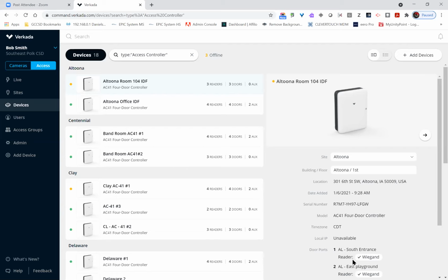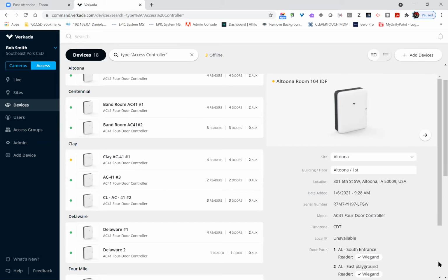Verkada does have their own readers, and they have a Bluetooth reader where you can put the app on your phone and just tap your phone to the reader to get access. So they've got their own line of readers, but you don't necessarily have to do that if you've got good working readers in your existing installation. It's pretty easy to convert, and of the installations we've done, probably 70 to 75% are conversions versus 25% new installs.